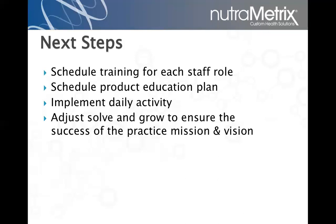Your Nutrimetrics consultant is your ambassador and your coach, and they'll escort you through each and every step. So just keep Nutrimetrics in your mind on a daily basis as part of your office routine. Create that habit. This is the key to your success for your patients as well as your practice. And make sure you book your dates for your staff trainings, your product education, and patient education. So thank you. We look forward to hearing success stories from all of you.